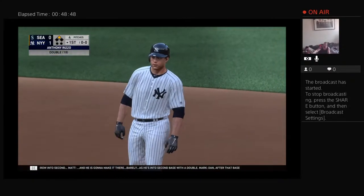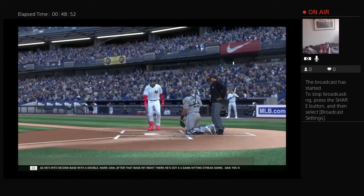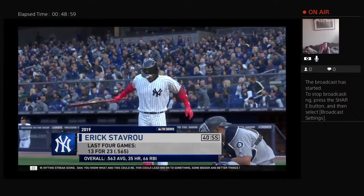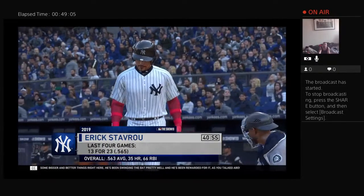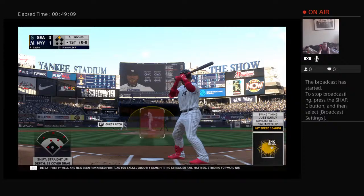Dan, after that base hit right there, he's got a 6-game hitting streak going. You know what, and this could lead him on to some bigger and better things right here. He's been swinging the bat pretty well, and he's been rewarded for it, as you talked about. 6-game hitting streak so far. So striding forward now, Eric Logan, and he'll be one to watch out for in this one. Very good numbers in recent games.